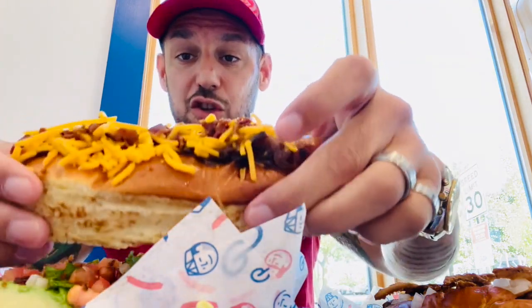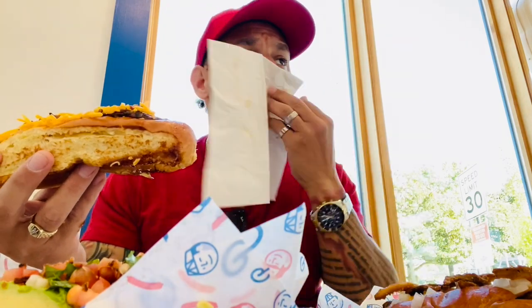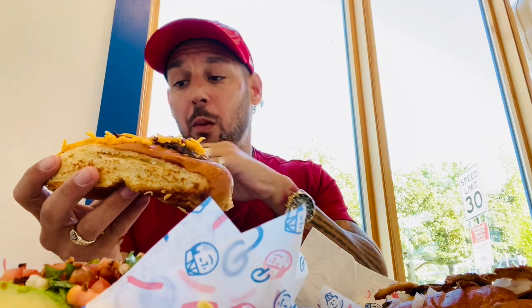So the second one we're gonna do is called the Hot Rod. This is a cheddar wurst. This thing's got bacon, cheddar, caramelized onions. We're gonna dive right in. This thing is absolutely delicious. Flavor again, super good. Caramelized onions are phenomenal. Love the bacon bits, cheese.